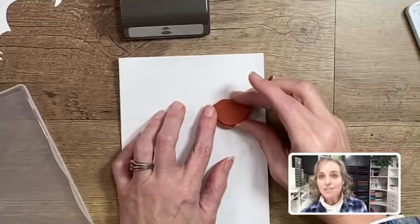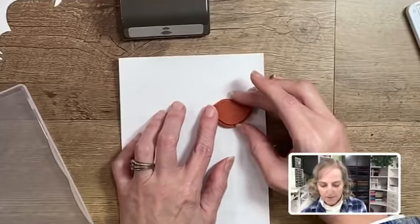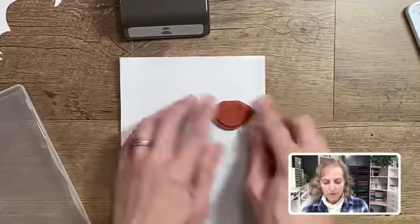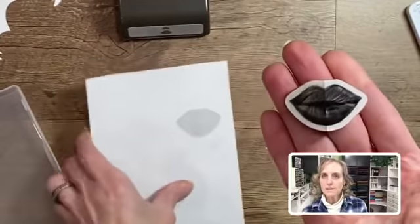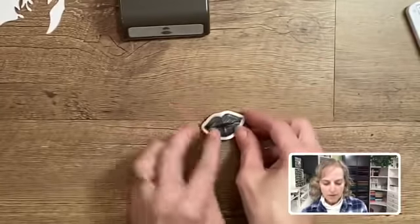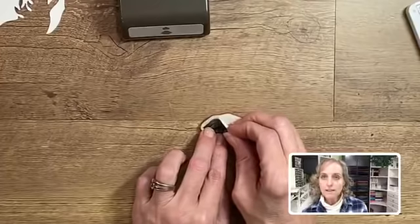I line up the edges with the edge of my stamp, and then I press it down flat, and I do it on a flat surface like a table, like I'm doing now. And then I peel up the whole entire label, and you can see half of it still has some white paper behind it. So at this point, you lift that side, because that side's not stuck down. It's only this side that's stuck down.